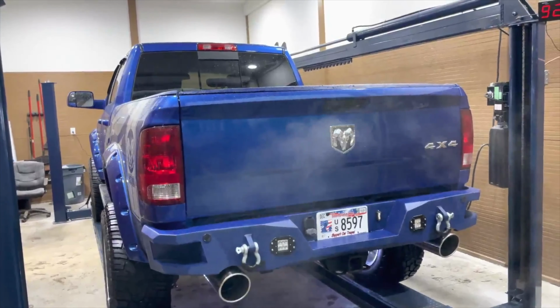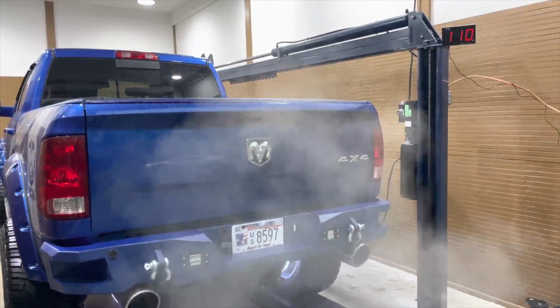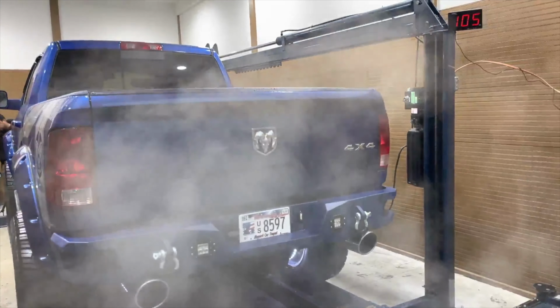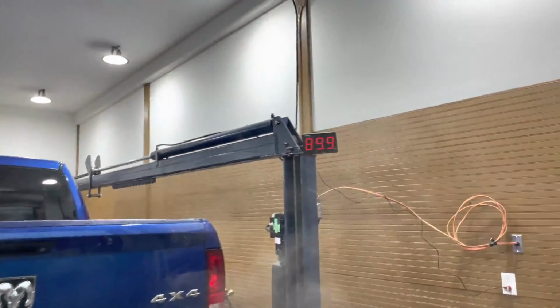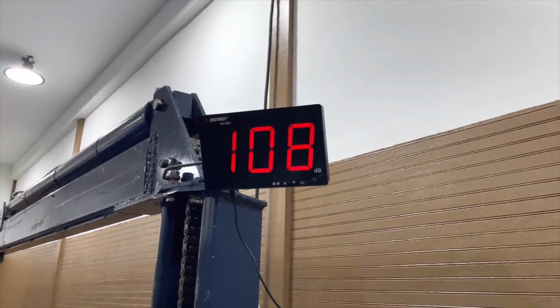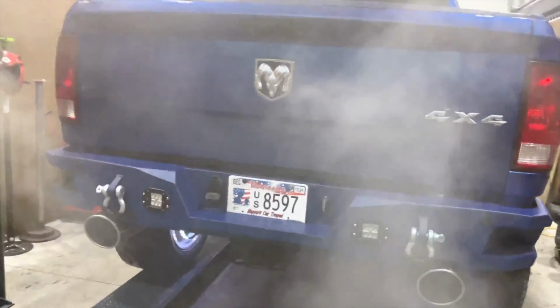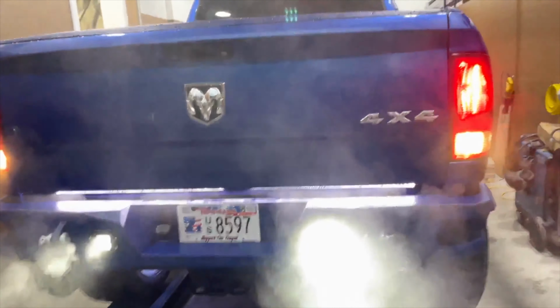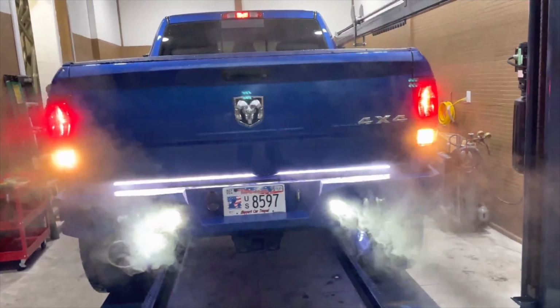Sounds phenomenal. Right at 110. 105. Your sound levels. Again? It reached 110 earlier. What do you guys think of the sound? I think it sounds phenomenal.